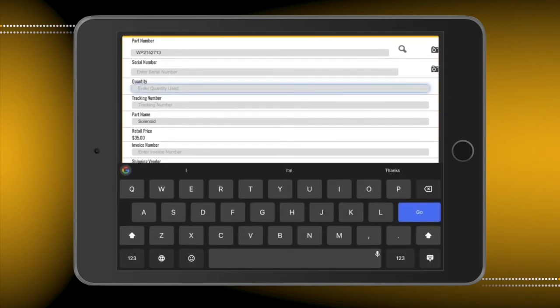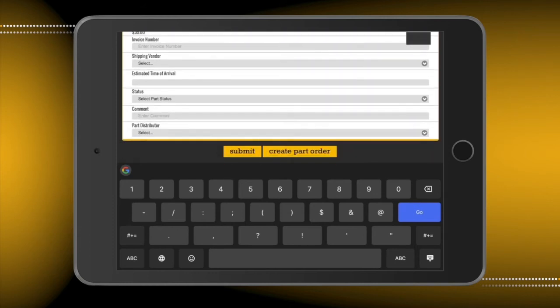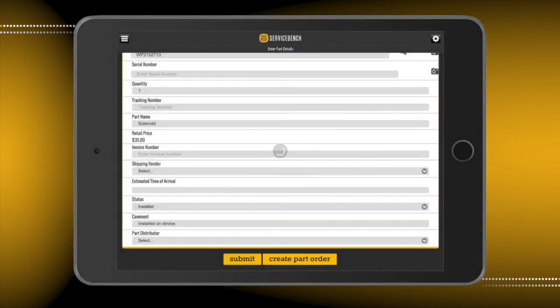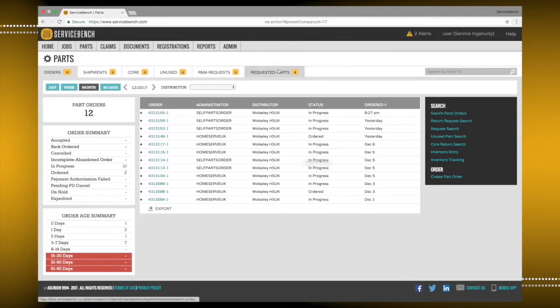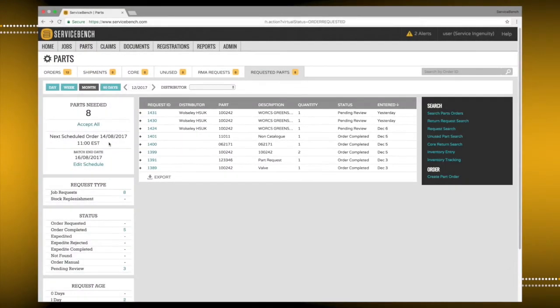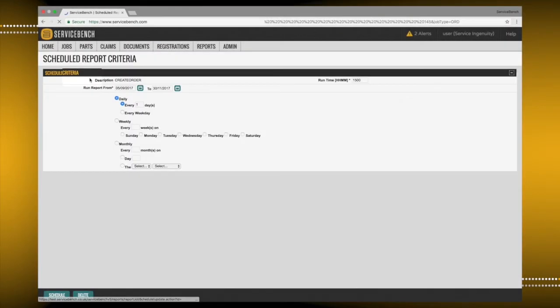If the service provider wants tighter controls over the parts ordering process, the technician user profile in the system can be set to request part order rather than simply order. The purchase request will go to the service provider admin for approval. As orders are requested throughout the day from a service company's technicians or other users, a batch order process can be scheduled and run at intervals selected by the user.